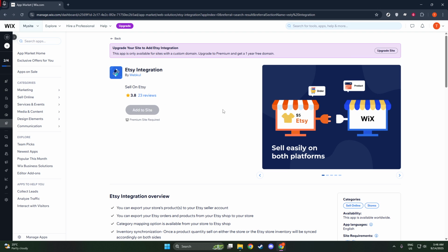This is a crucial step that will enable the app to sync information from your Etsy store, such as product listings and order details, directly to your Wix site. Begin this process by heading into the app settings. You should find an option to connect or link your Etsy account. During this setup, you will be prompted to grant permission, which authorizes the app to access your Etsy account. This step is necessary to facilitate the flow of data between Etsy and your Wix store.